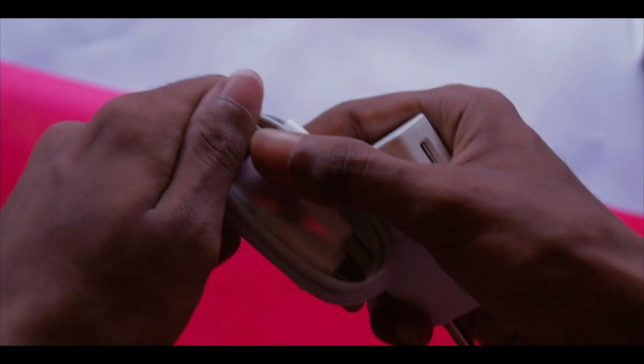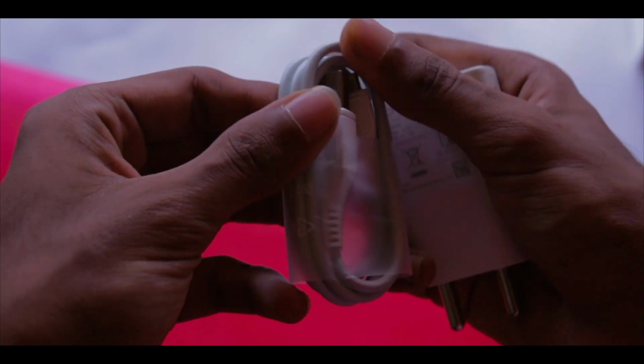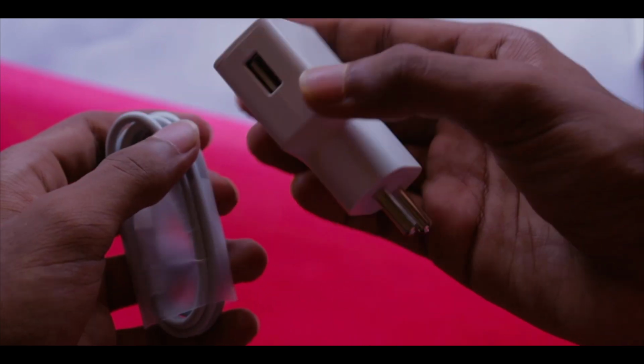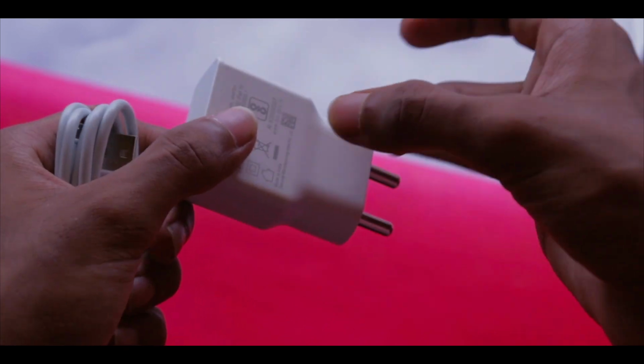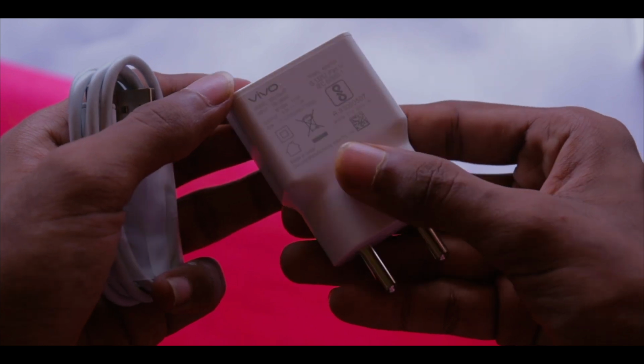It's really great. So talking about the charger, it is about 5 volts, 1 ampere and definitely not fast charging, and at this price segment fast charging is really premium. So the quality is not that great. It's a bit cheap and lightweight. Few crashes, it might have some issues.